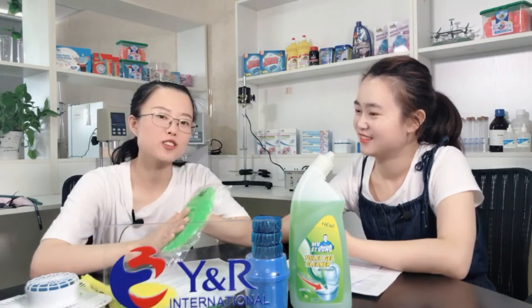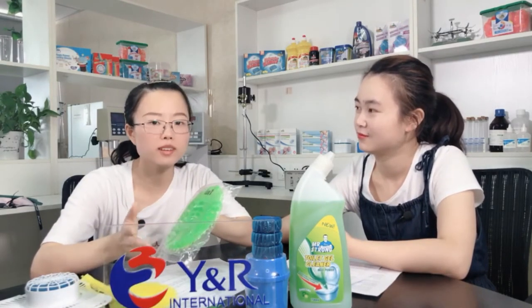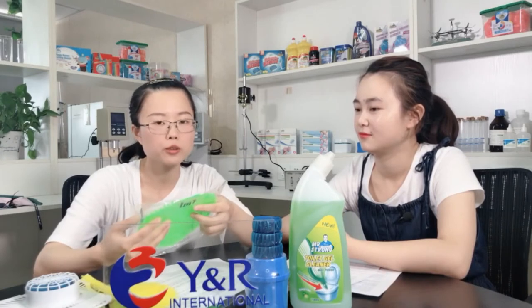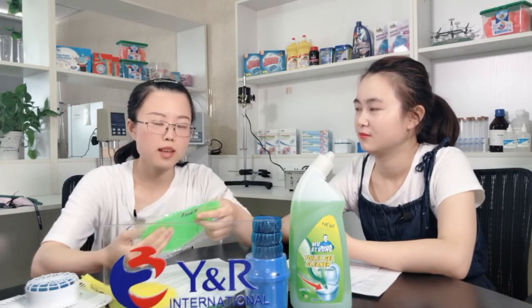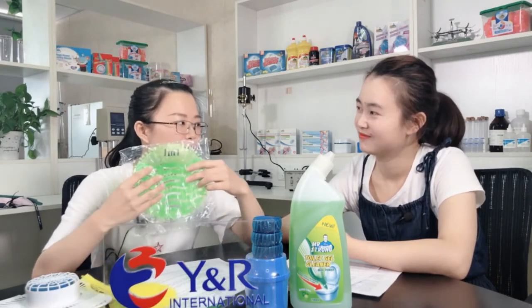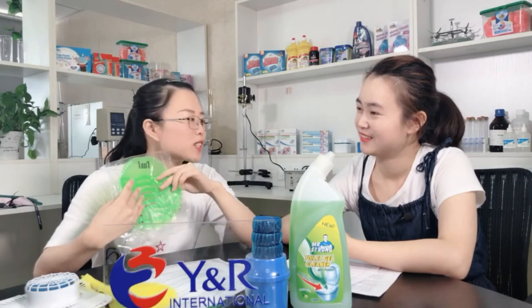The second one is, is it possible to make the fragrance stronger or lasting longer? Of course, if you think this fragrance is weak, we can make more fragrance. Our normal fragrance is 10%, but we can also do 15%, 20%, or 25%. All customized. But as you know, the more fragrance, the more expensive the cost. Oh yeah, better quality, right?